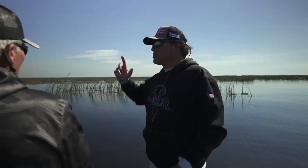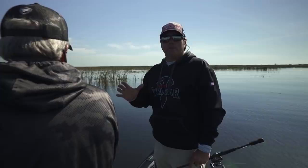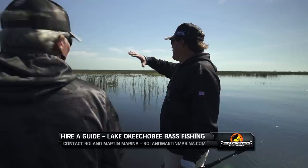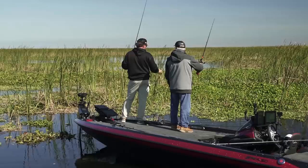When you come to Okeechobee, when you bring your boat down here, which is an awesome thing to do, hire a guide here at our marina, Roland Martin Marina. We have some of the best guides in the country. Hire a guide the first day. Let them run you around the lake, catch some fish, get the lay of the land, understand what's going on. Then you can take your boat out on these vast grass flats and really have a ball and catch a lot of fish. And if you see a lot of boats around, it just means there's fishing. Just get in there and start fishing.